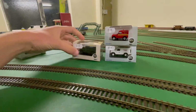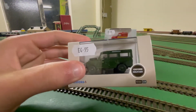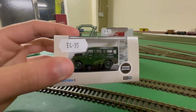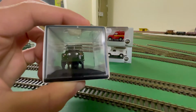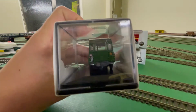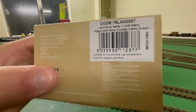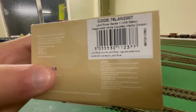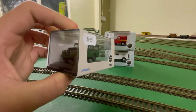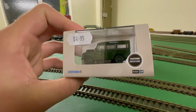So the next one is actually a military one. I do like my military vehicles and military history in general, so I had to pick this one up as well. I think this is a Series 2 again, but I will check. A Series 2 LWB station wagon, 44th Home Counties Infantry Division. And yeah, so basically it's identical to that one, but it's a military one instead.